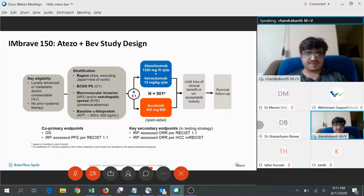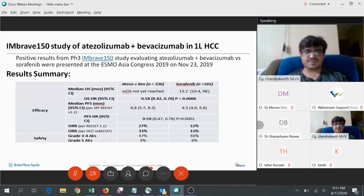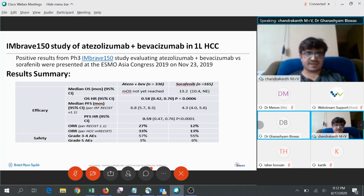And this was one of the landmark papers, with the first-line head-to-head comparison of atezo-bev versus sorafenib, and the co-primary endpoints were overall survival and PFS. You can see the median overall survival in the atezo-bev arm was not reached, compared to 13.2 months in the sorafenib arm, with a hazard ratio of 0.58 and a statistically significant p-value. And even the overall response rates were better.